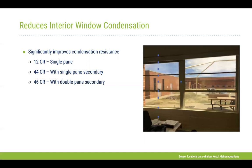So for condensation, as I mentioned, it significantly improves the condensation resistance. The existing windows we estimate at a condensation rating of 12 CR. And with the combination of these single pane and double pane windows, it significantly improves up to 44 to 46 CR. Next slide, please.